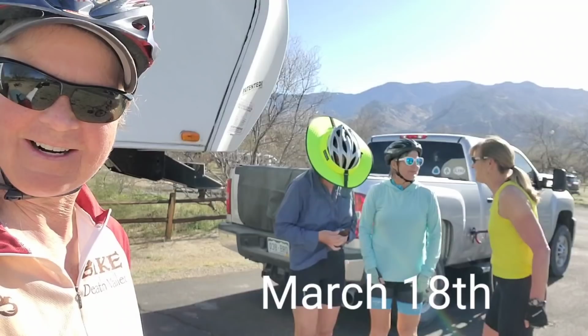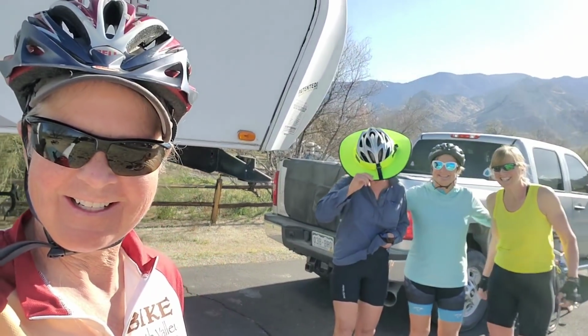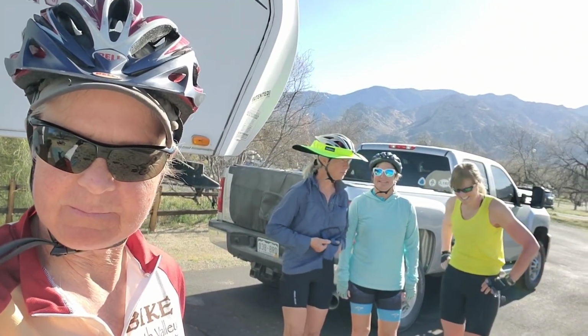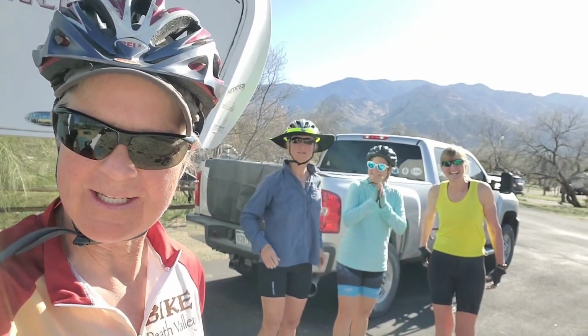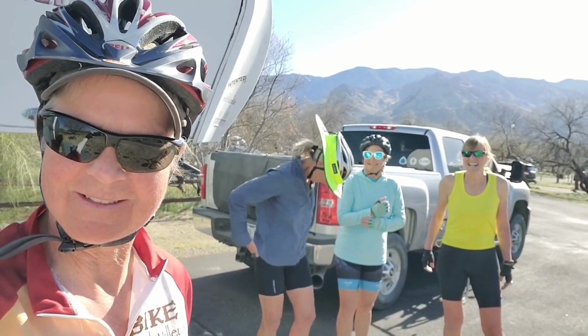Okay, here we are. We're leaving Catalina State Park. Notice my new accoutrement, the brim. We're going to head down the Oro Valley bike path to the loop, so we're going to check it out. It's a nice warm day and it's going to be fun. Susie and Betsy are with us. All right, check in later.